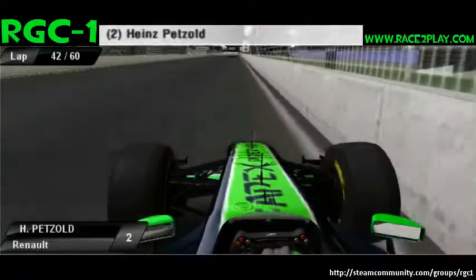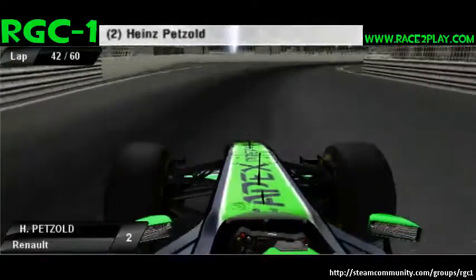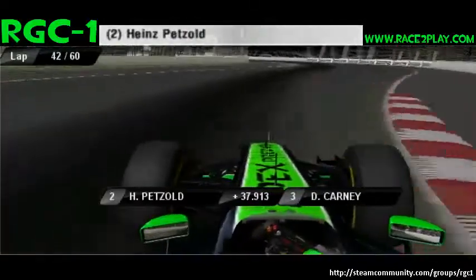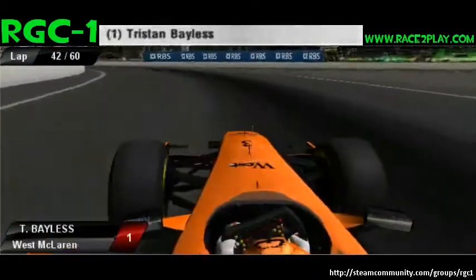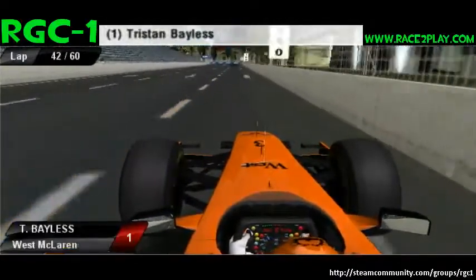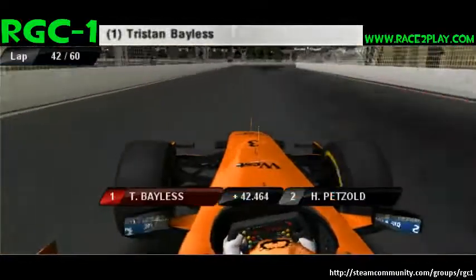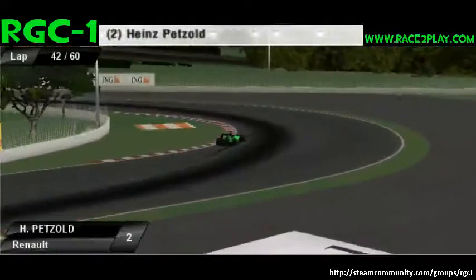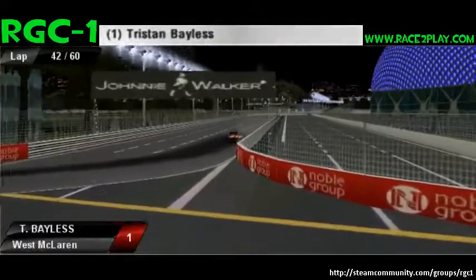In the meantime, back up front, Heinz Petzold still in 2nd position, 42.8 seconds back of Tristan Bayless. That gap slowly expanding as Tristan Bayless has been clicking off 33 second laps every now and then. A couple of minute 34s and minute 35s, but been a very good run so far for both of those guys.